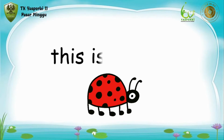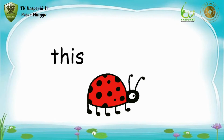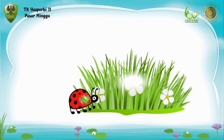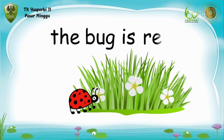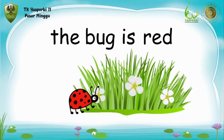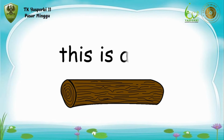This is a bug. The bug is red. This is a log.